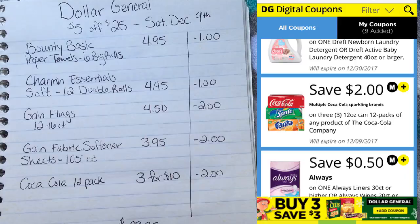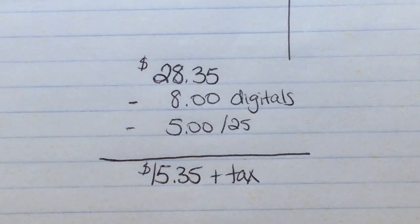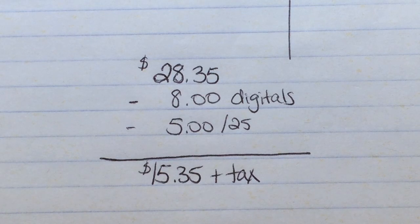So that's really good. So when you add everything together, it comes to $28.35. We have $8 in digital coupons and then also the $5 off because we surpassed $25. So you are going to be paying $15.35 plus tax for this deal.